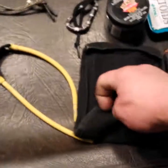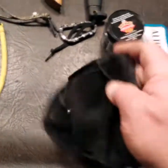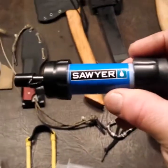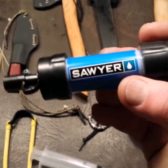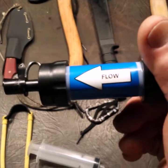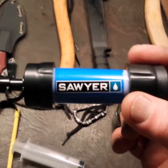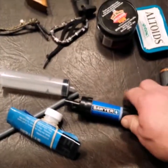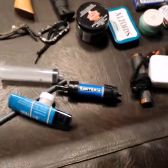I can't say enough about this little filtration system. This thing's great, man. A little hard to do this one-handed, so I'm just gonna dump it. Sawyer mini filter. Seems like 25 bucks at Cabela's. 100,000 gallons. That's a lot of water, man. I'll tell you what, I use it. Clean as anything. Perfect. Just so easy to use. I love it. Had to go buy one because I got to thinking, I don't have any water filtration. I was like, oh crap, that ain't cool.